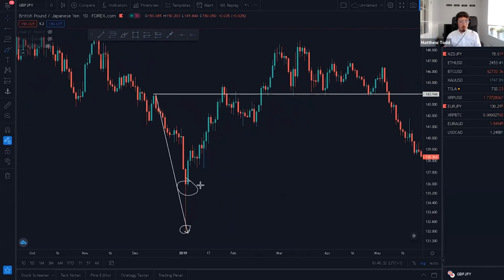So then we've got all of our pullback in here. There we go. We've closed above that level. So that has now flipped the daily structure. All right, daily structure is now bullish. Okay, so this no longer is the lowest point of the downtrend. This here is now the highest point of the uptrend.